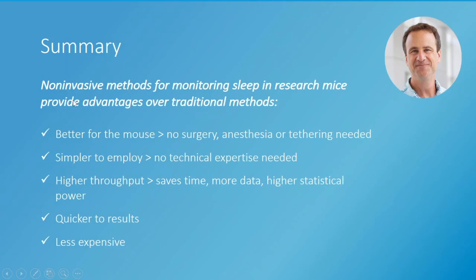Okay, so just for a quick summary then, we think we have this very simple to use, non-invasive system to monitor sleep, wake, breathing variables, and probably some other variables we're working on now. And again, no surgery, better for the mouse, simpler to deploy, higher throughput, and less expensive.